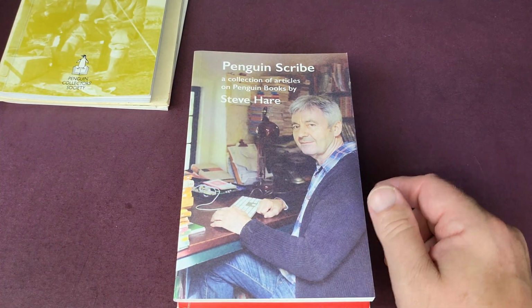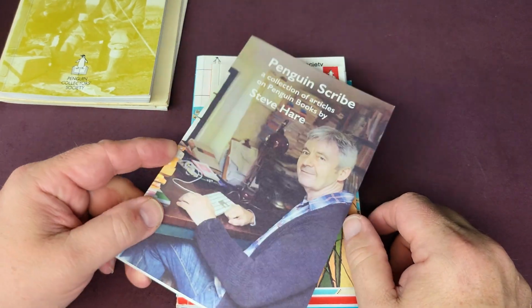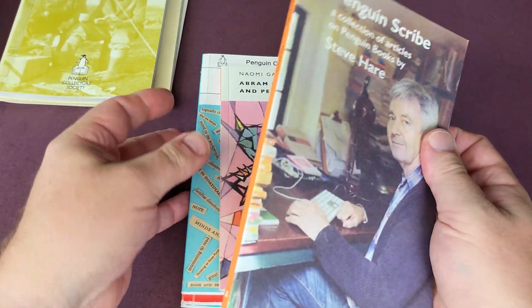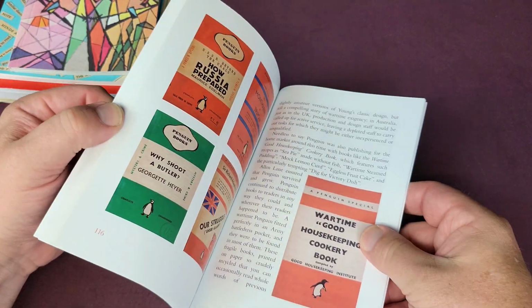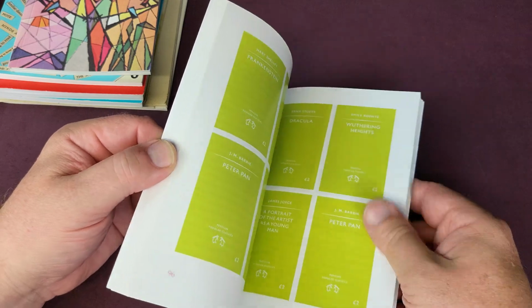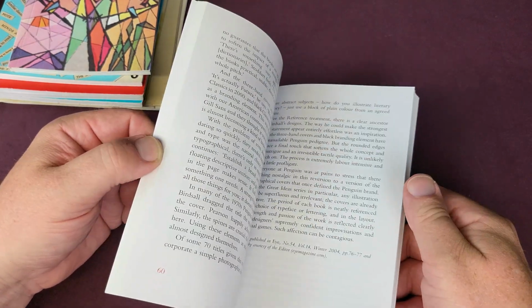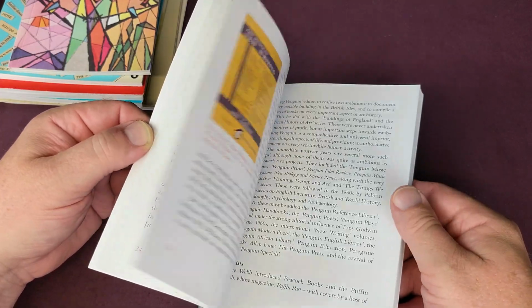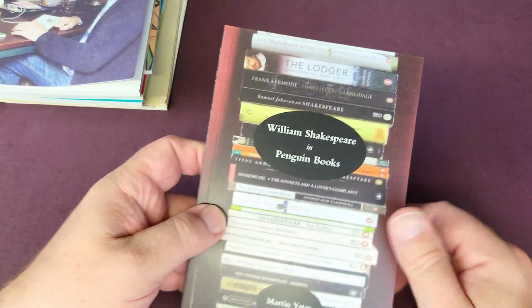Articles on Penguin books by Steve Hare, the sadly missed Steve Hare. He was the editor of the Society newsletter when I joined in the mid-90s. I think he did an awful lot to get Penguin collecting more widely spread. Absolutely incredible collection himself, of course, and a nice man to boot. One of the nicest, and so patient with new collectors like me when I first joined. He was a font of knowledge, him and Russell Edwards, in fact. So fantastic, sadly missed Steve. So that's some of his articles there.